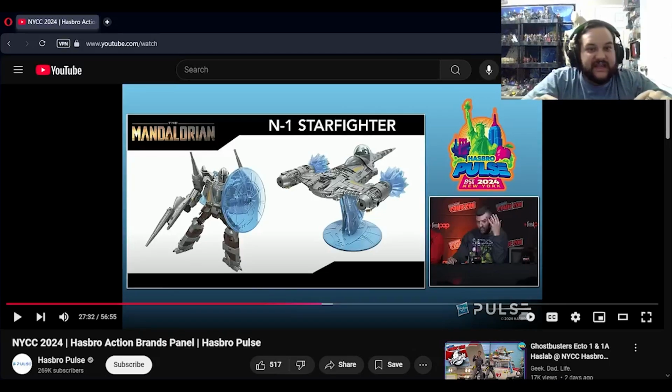And going with the Mandalorian, I think, was a really cool way of introducing this, since Mando has kind of united the Star Wars fandom when he came back, and a lot of people really love the Mandalorian. Din Djarin's a very good character. And the N1, I gotta say, not a bad choice to go with, because it's a nice, sleek little vehicle. I think it translates into a kind of regular-ish size character well, which is definitely what they were going for here.